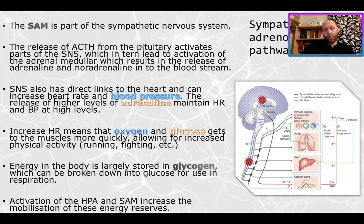The SNS also has direct links to the heart and can directly stimulate it and increase it. Adrenaline has a slightly different effect that maintains a high heart rate. Increased heart rate means more oxygen and glucose being pumped around the body to muscles and tissues that need it. And this allows us to quickly engage in physical activity. Energy in the body is largely stored in the form of glycogen, which can be broken down into glucose for use in respiration. Activation of HPA and SAM increase mobilization of these energy reserves. So the two systems work together to ready us for action.